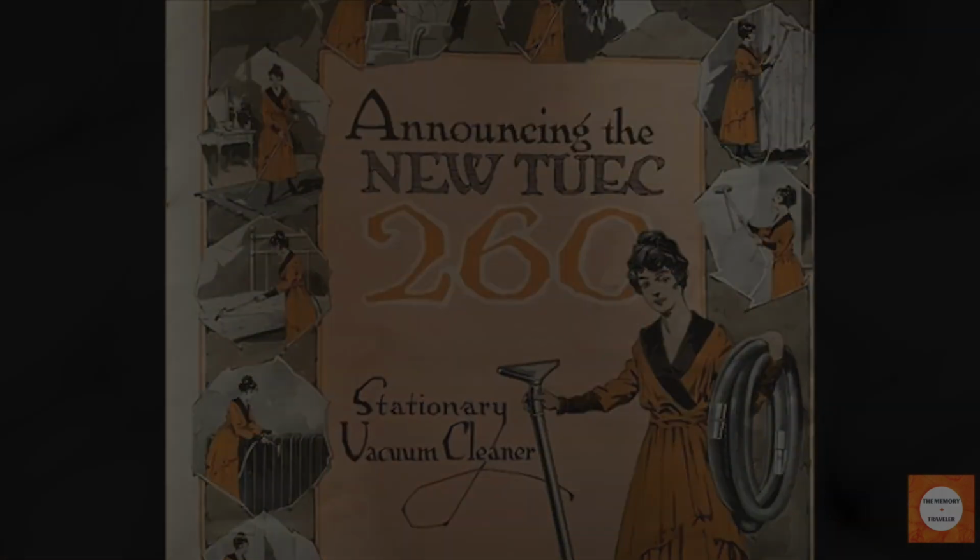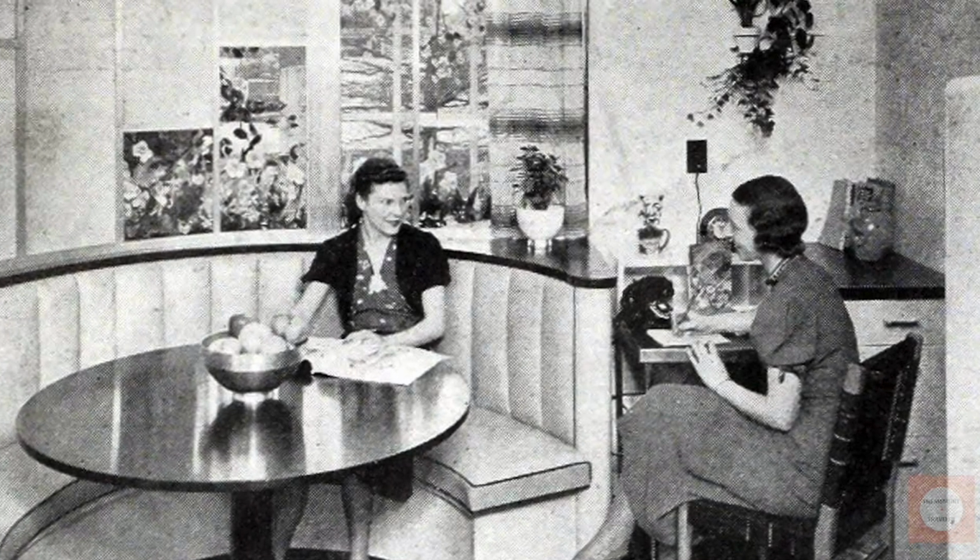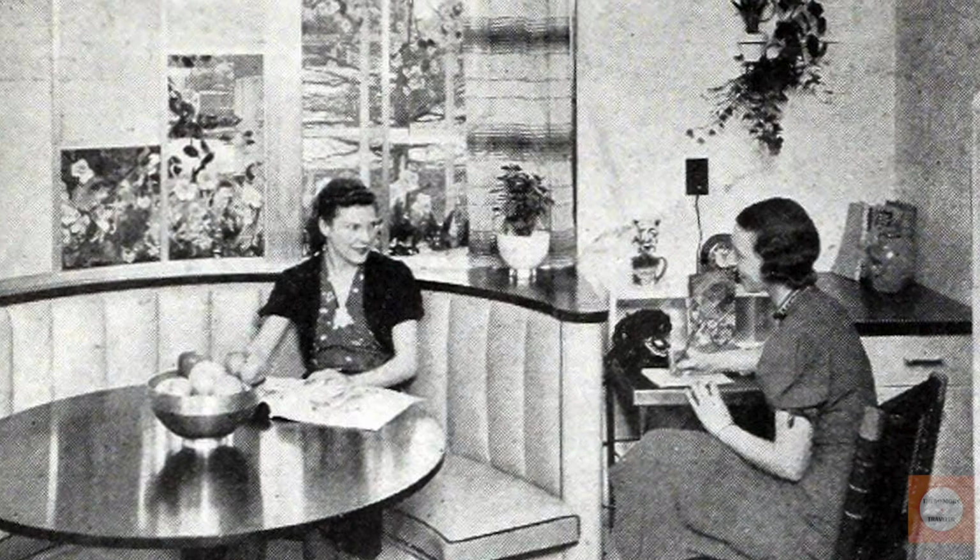As we close this journey through kitchen features of the past, one can't help but wonder, what aspects of our current kitchens will future generations look back on with nostalgia?